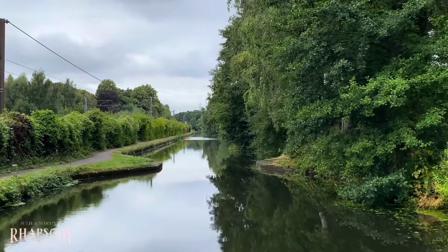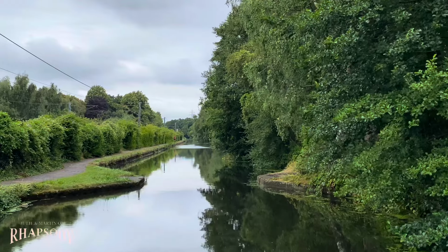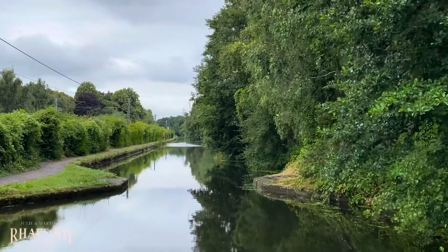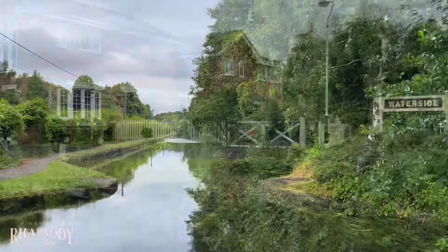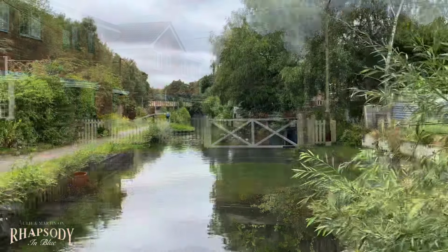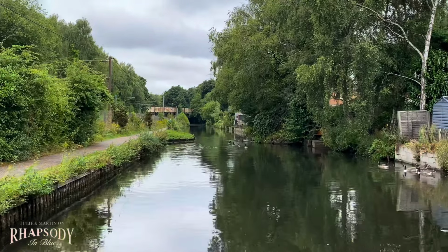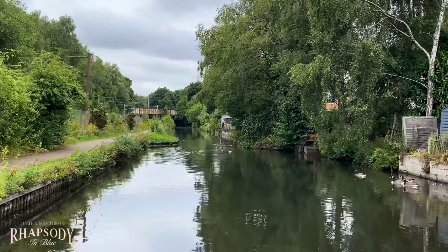So we've had a couple of really nice days of sunshine, but unfortunately it's gone very dull today. We've had rain overnight and it's quite cold. So we're only going about 4 miles today, so it's not going to be a long cruise.